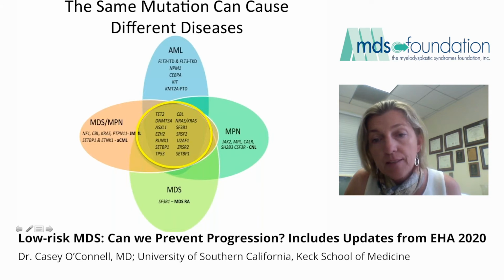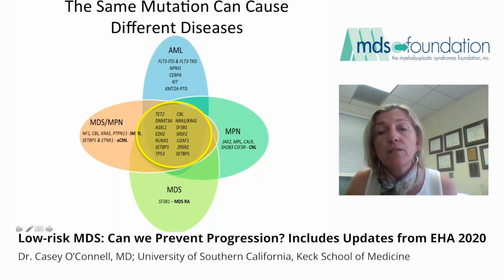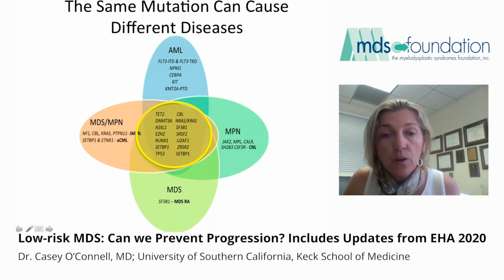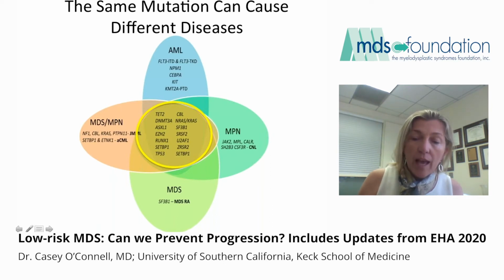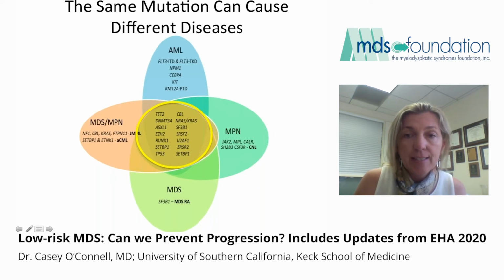or MPNs, that I mentioned, where the blood cell, a white blood cell, for example, may be very high rather than very low. And then in MDS-MPN, there's a crossover where there are some low cells and some high cells. But as you can see, these circles overlap because there are shared mutations between these different diseases.